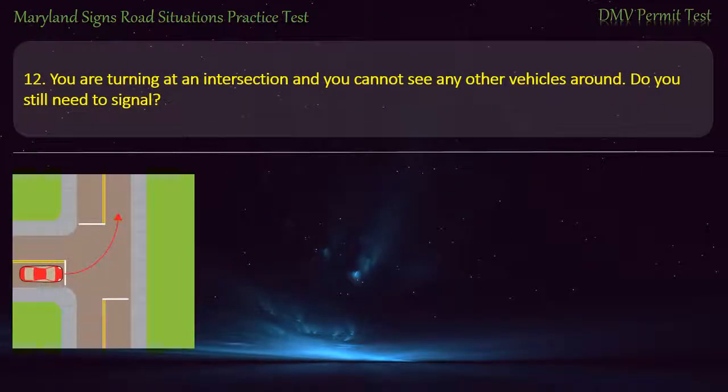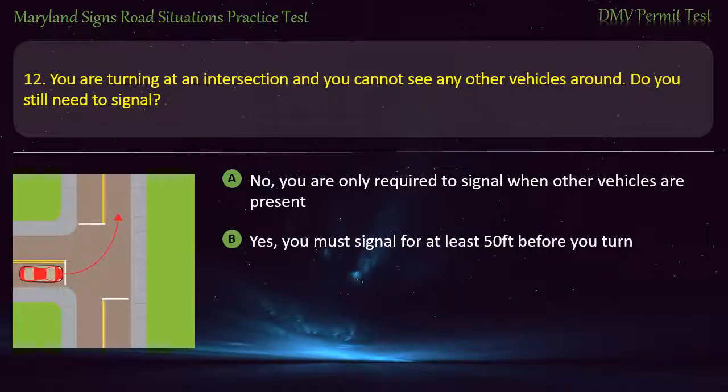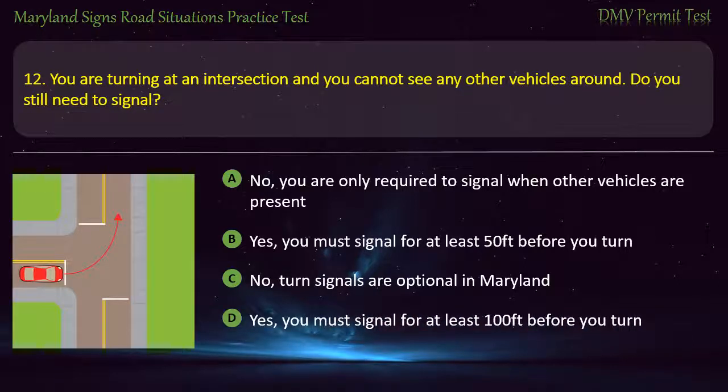Question 12. You are turning at an intersection and you cannot see any other vehicles around. Do you still need to signal? No, you are only required to signal when other vehicles are present. Yes, you must signal for at least 50 feet before you turn. No, turn signals are optional in Maryland. Yes. You must signal for at least 100 feet before you turn. Answer. Yes, you must signal for at least 100 feet before you turn.